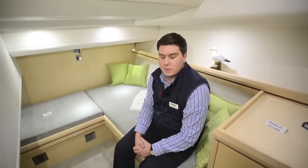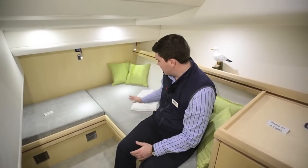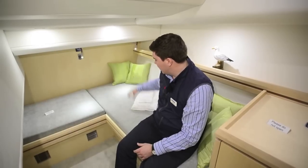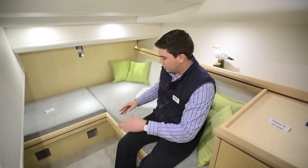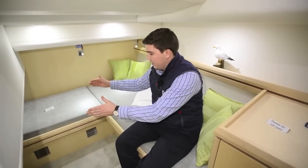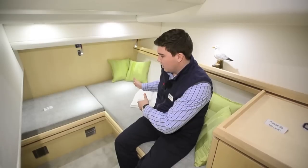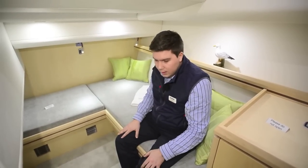Here we are in the midships cabin, and at first glance it looks a little bit of a strange design in that this is a single bed, this is a single bed. You'd have a head here and a head here, which is a slightly strange way to sleep, but actually you can bring this berth out to here, so that you have a double here and then a single here, which is actually pretty good considering it's only a 42-foot hull.